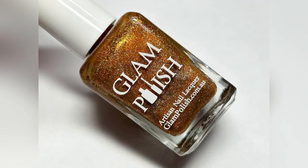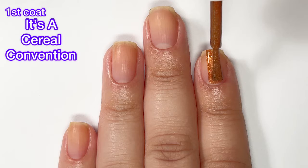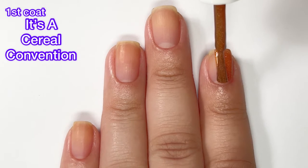Like I said, 10 polishes to get through, so let's go ahead and get to the swatches. Alright, first up we have It's a Cereal Convention, and this one is described as a burnt orange with scattered holographic flakies and aurora shimmer.